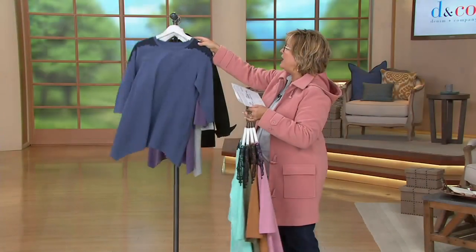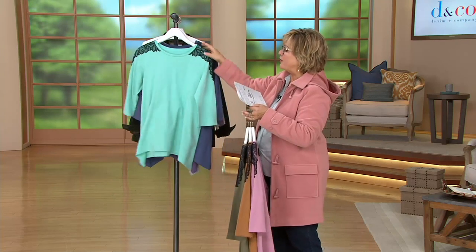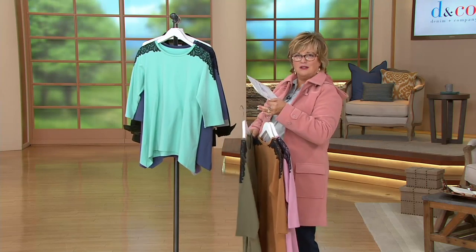I like all the colors. I just can't keep buying all the colors in everything, though. I have to whittle it down. I have to have a little decorum.